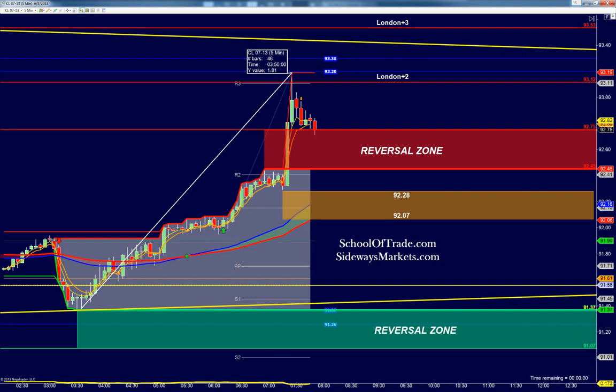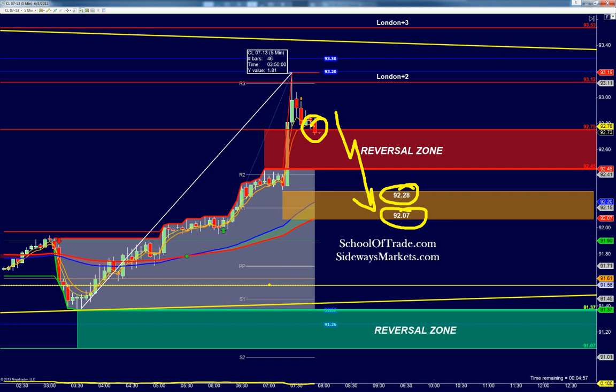You'll notice we're just closing that 5-minute candle right now. And wow, it slips right in and closes inside the reversal zone. Look out below, guys. I am using a short-term target of 92.28, 92.07, and a long-term target. That trend line is going to put me right about 91.50. I'm going to say 91.50.